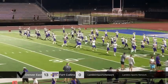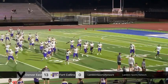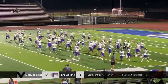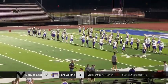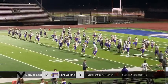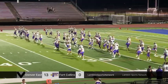First half, the Lambkins look like it's their first game with a bunch of new starters. And that was to be expected. They lost 18 starters from last year. Had a little bit of depth last year, but not a lot. But they're playing hard. They're playing tough. See how they answer the bell in the second half here. We'll be right back.